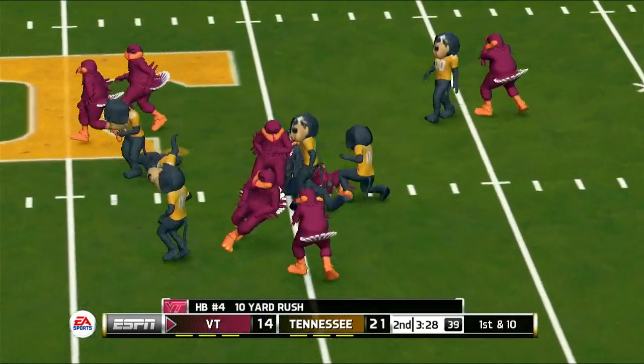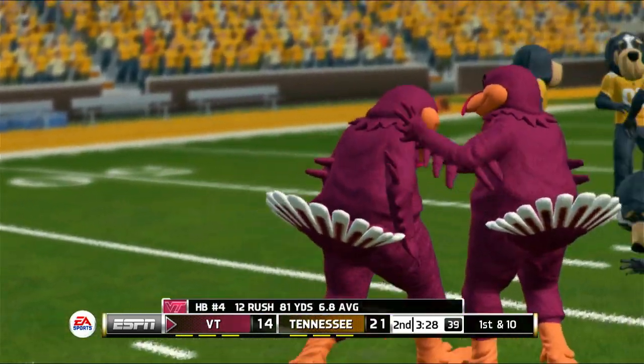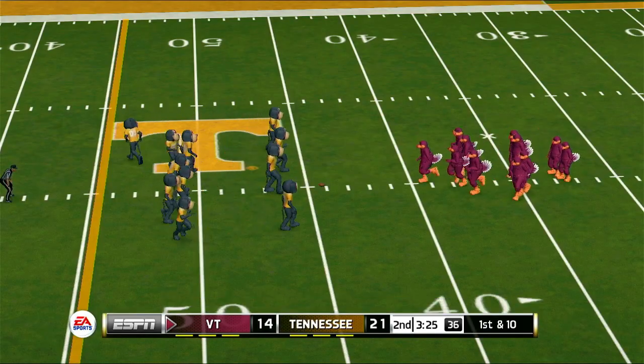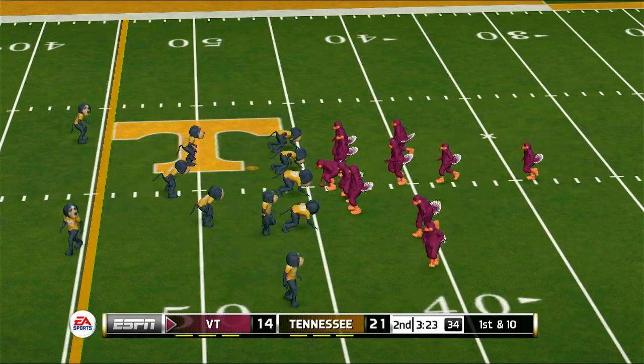Tackle at the 44. Call the game 10 yards. First down. Man left, man left. Four down, four down. 45 is the mark.